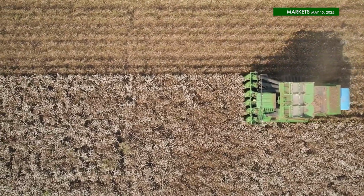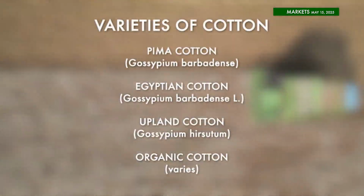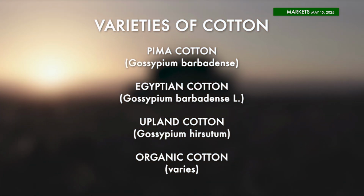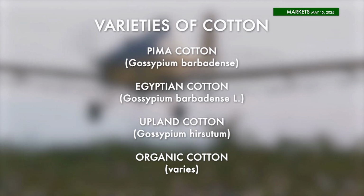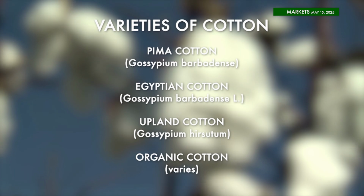There are 4 main types of cotton that each have their own special characteristics. Pima cotton, native to South America and the American Southwest, considered the finest type in the world due to its fibers being extra soft and long. Egyptian cotton, very similar to Pima cotton, but it's grown in the Nile River Valley in Egypt. Upland cotton, the most commonly grown in the world, has short fibers, native to and grown in Central America, Mexico, the Caribbean, and southern Florida. And organic cotton, which is any type of cotton grown without chemicals and not genetically engineered.